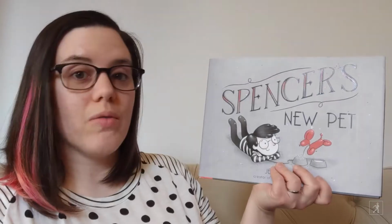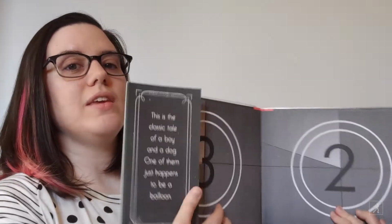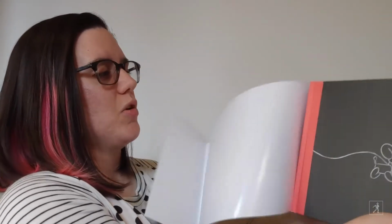And so if you are ready, I'm ready to read this to you. I'm going to take off the dust jacket, just so it's easier to hold, and so you can see how nice the jacket cover is. Okay.